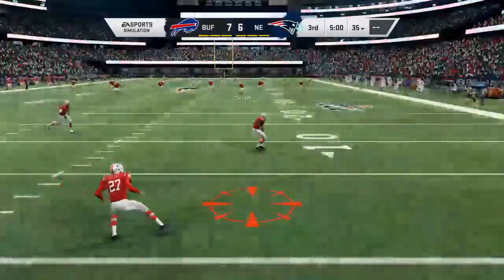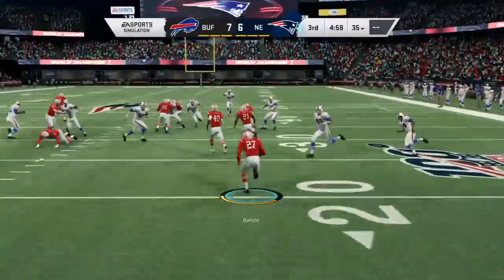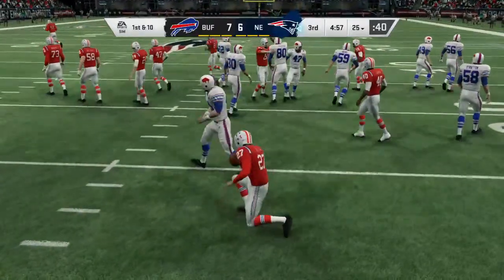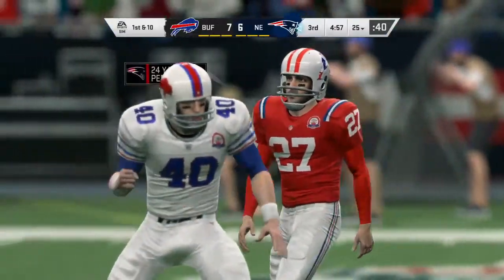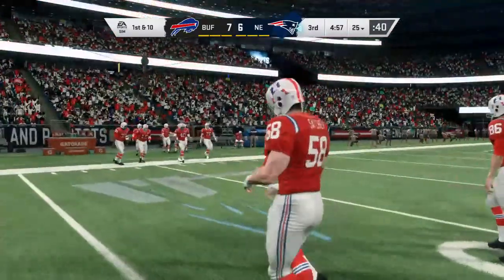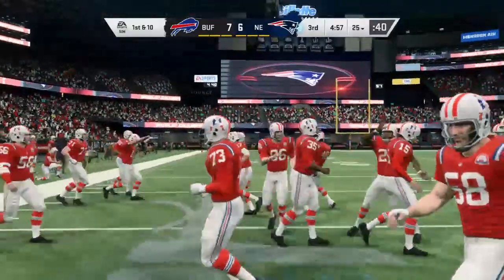All right, Coach, thank you, and we welcome everyone back for quarter number 3. This fielded at the 2. And not a bad return here. He gets it out to the 25-yard line. Out comes the New England offense to see what they can do this time. They're down here, but very much in this game.